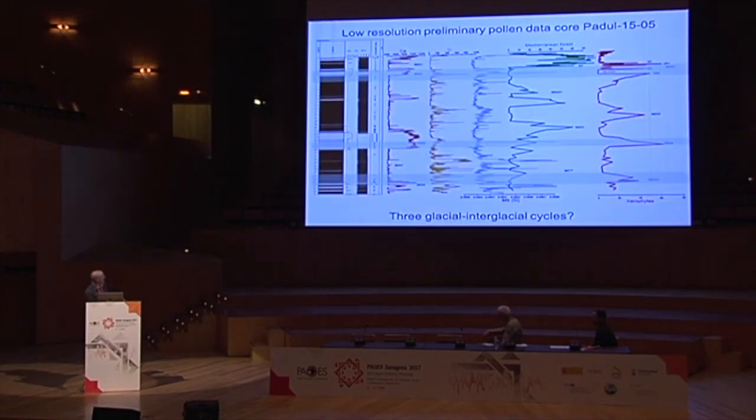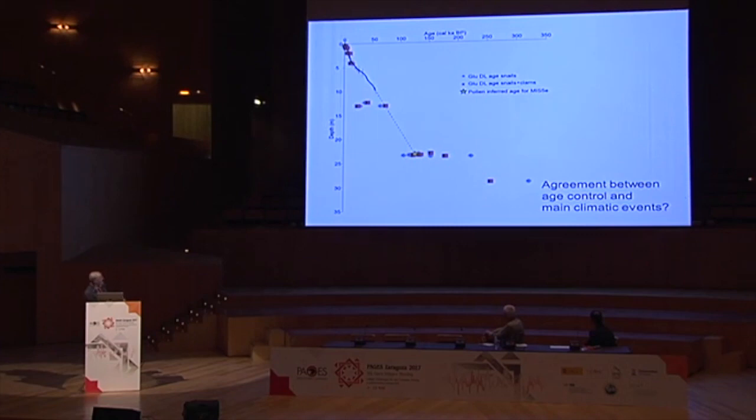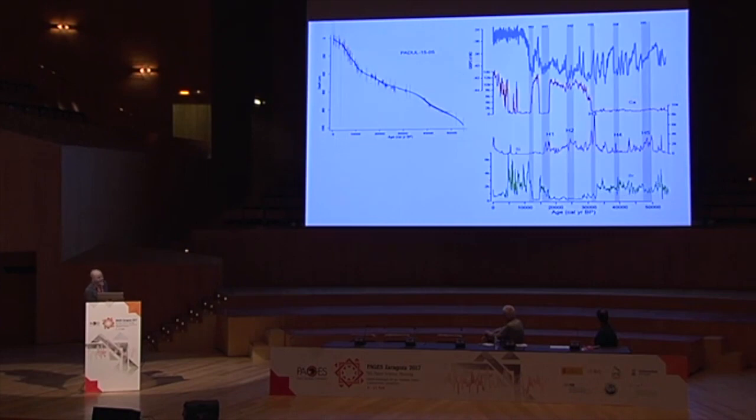If we look at the depth for this stage 5E, and we look at the amino acid racemization data, this falls right where we have a bunch of datings that seem to support this hypothesis. So this seems to be an agreement between the age control and the main climatic events. Now, for the part that is already well dated, the upper part of the core, this is the age control, and this is the XRF data.